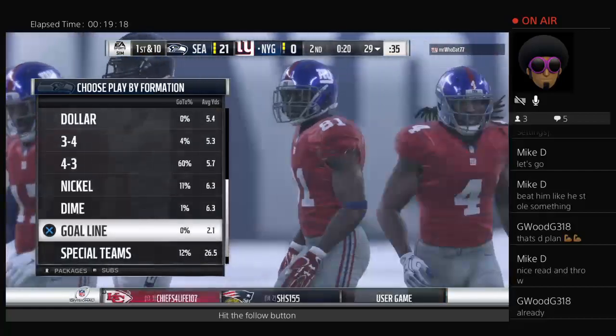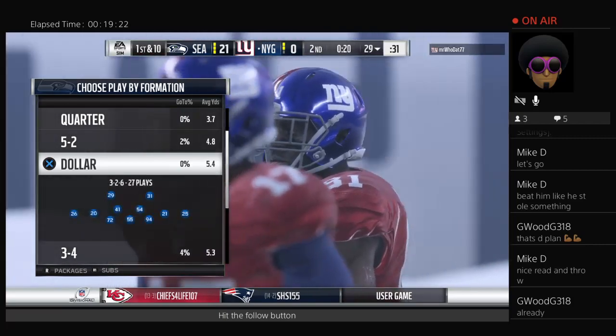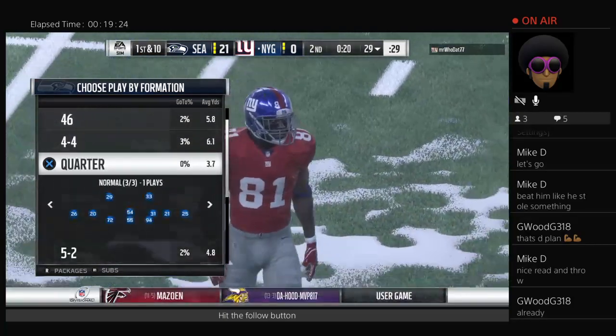And some dangerous territory. You're already down 3 scores. A 3-and-out here or an inability to put any points up. This one might be over by half.